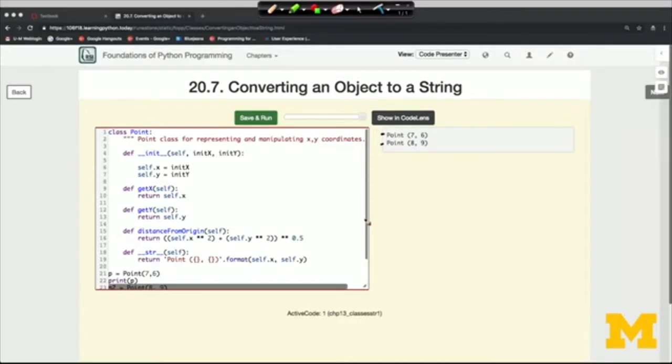So when you create a class, you often want to set the __str__ method in order to get more readable and understandable things to print out when you actually print out any particular instance. That's all for now. Until next time.